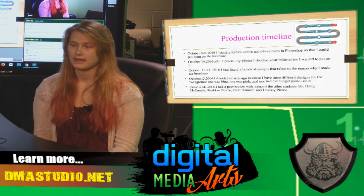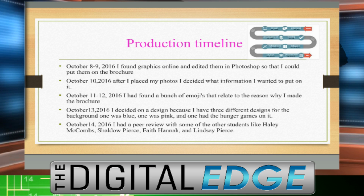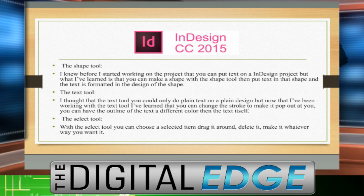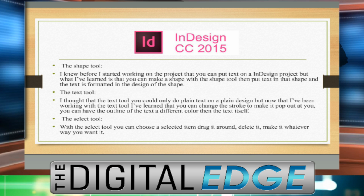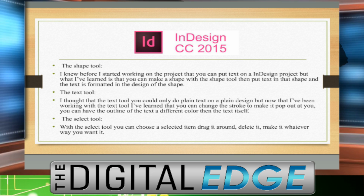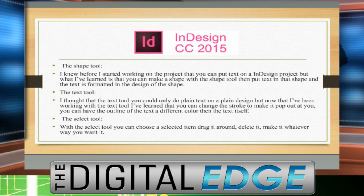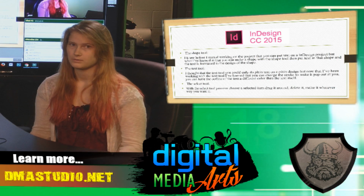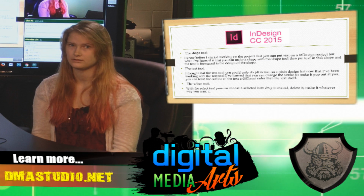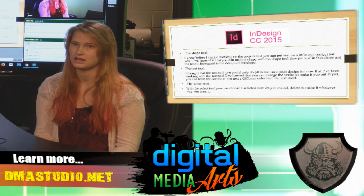For my four key detail technologies, I used two different software programs, so I put InDesign for the first one and then Photoshop. But I have three selected key feature technologies for InDesign. I have the shape tool. I knew before I started working on the project that you could put things into Photoshop and stuff, but I didn't know that you could put text into a shape, which is pretty cool.